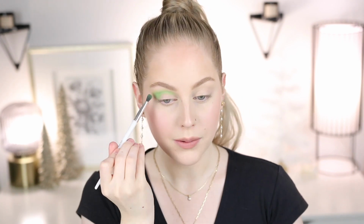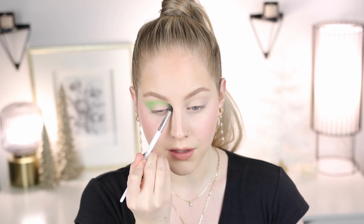I did also want to mention you do not need this palette for this look. There's tons of other rainbow palettes that you could get. I know ColourPop has one that's good quality, I think maybe NYX has one. I don't know. There's a lot of brands out there that sell great eyeshadows for a lower price. This is just the one that I personally have. So that's kind of our general shape.